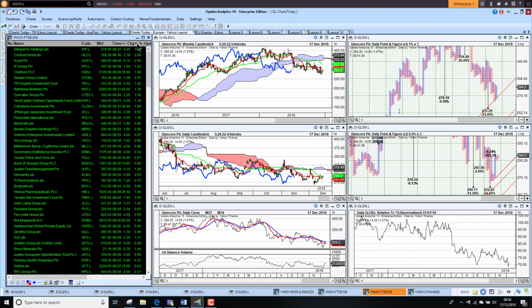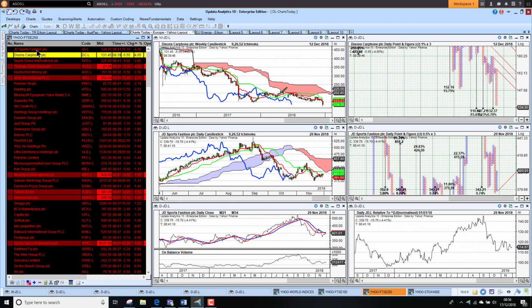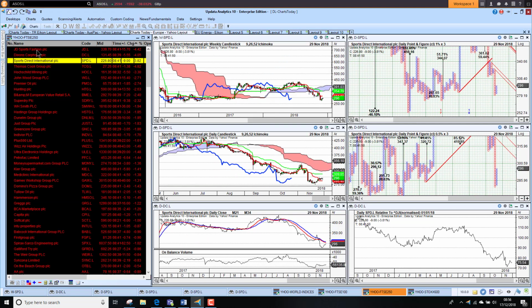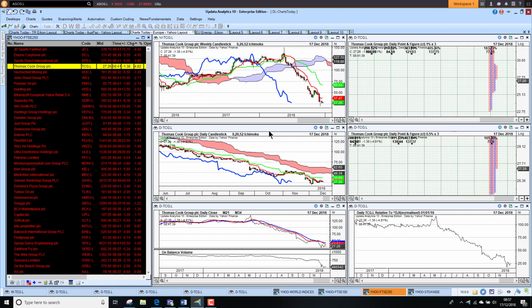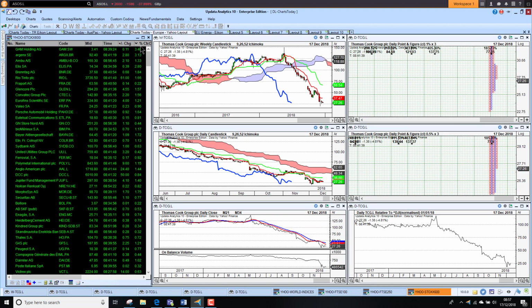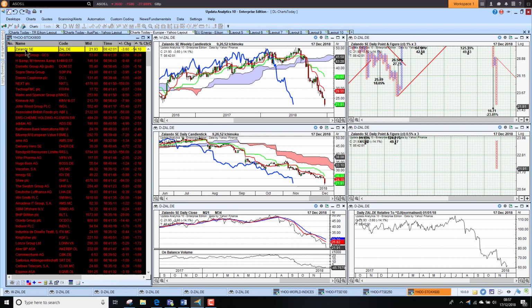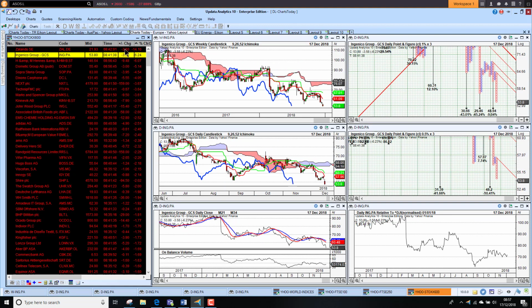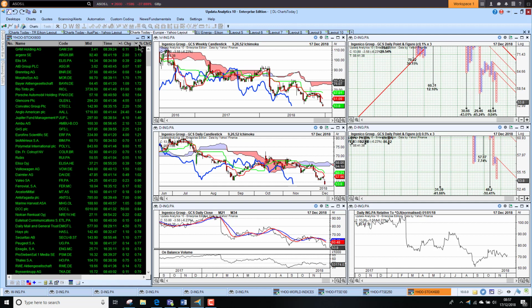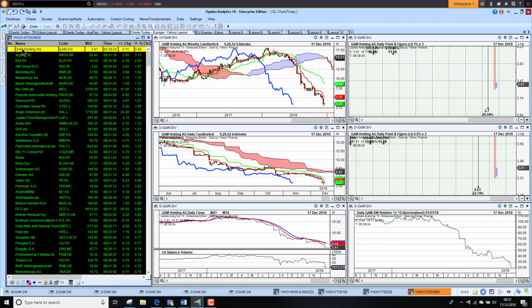The FTSE 250, much the same picture. JD Sports down 4%. Dixon's Carphone, Sports Direct. We're seeing a lot of retailers being really badly hit. Thomas Cook down another 4.8%, so they're really struggling. In Europe, across the board here, we've got Zalando, Germany's down 14%. That's looking really worrying. Paris in Genco down 6%. So we are still seeing some pretty big falls. And then we've got GAM holdings there up 3%, bucking the trend. But overall, retail has been really badly hit today.